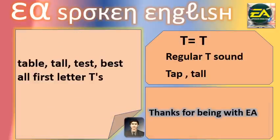This rule is not as important to tell you. When T is a regular sound, like in tape and tall, put stress on the T when the T is at the beginning of the word, like tall, test, best. All first-letter Ts are a regular sound.